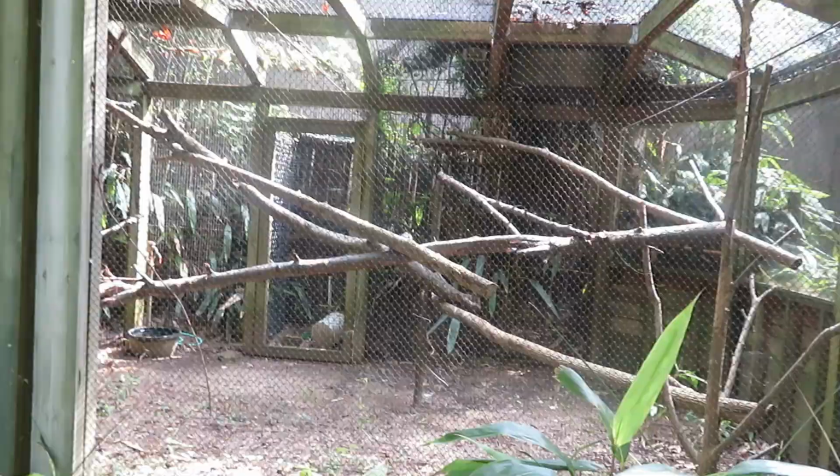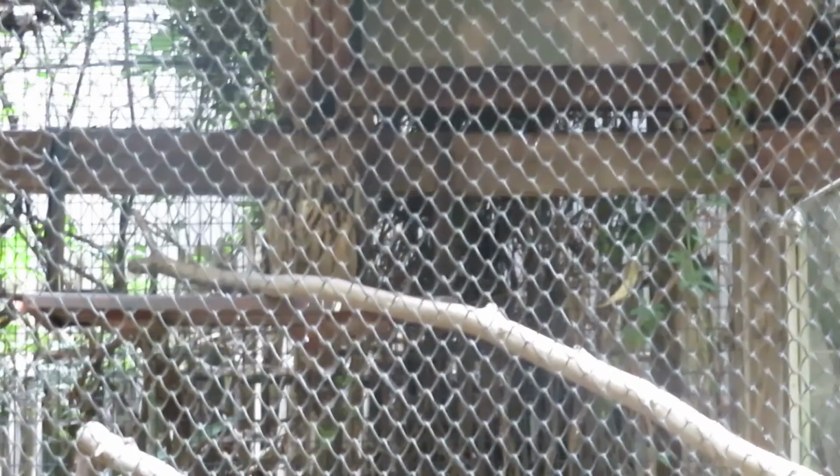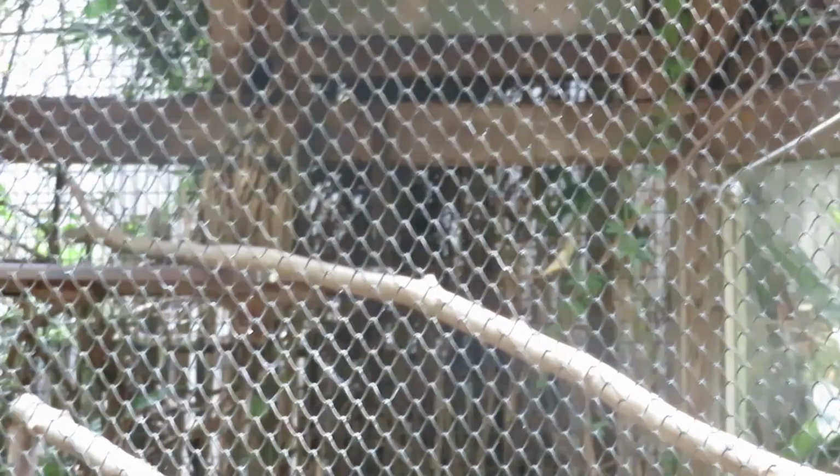This habitat has an owl. It does not say what kind of owl, but I'm pretty sure it's a great horned owl. But if I'm wrong, be sure to leave a timestamp comment down below, or you just type the time of the video. That way I'll know what animal you're talking about. But if you can't see him with all the fence, he is right over here.